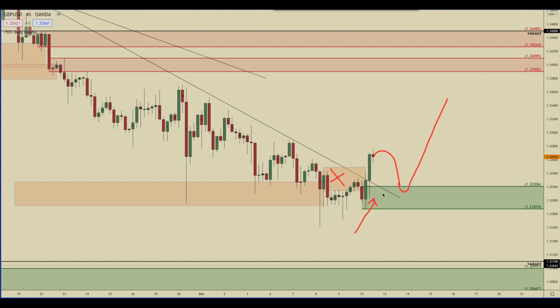But clearly, buyers have stepped up in the pound. It's all going to be dependent on, are they going to actually continue to move up, or are they going to push down here, break lower, and continue the trend down? That's why I think you should look for confirmation in here and not just be buying this 4-hour area of demand.